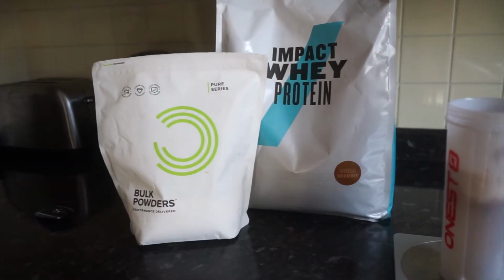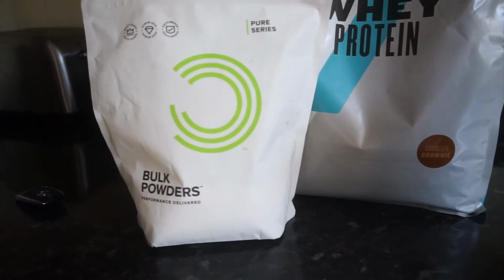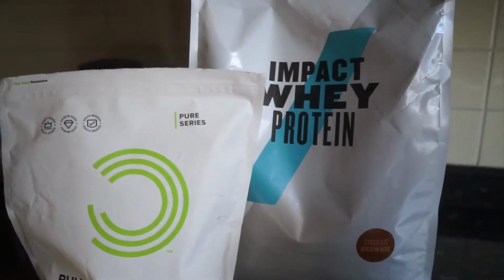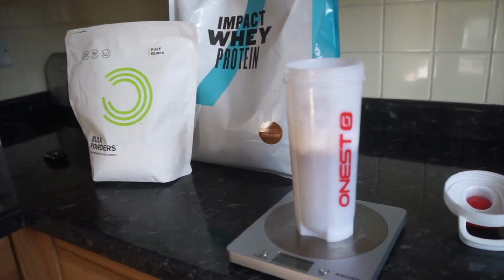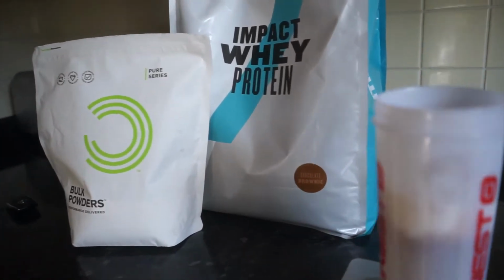I do apologise if it's a little bit windy, but what I've got as a post-workout shake is 1 scoop of chocolate brownie My Protein whey, which is 25 grams, and then I've got some carb powder in there also, which is Vitargo. This is like no sugar at all, it's just literally a carb powder, but I don't take the full amount. I had 40 grams, which gives me about 36 grams of carbs.